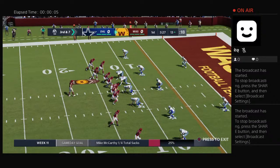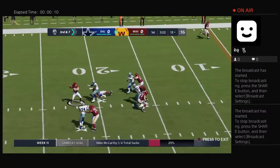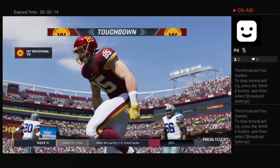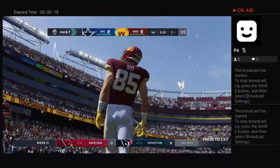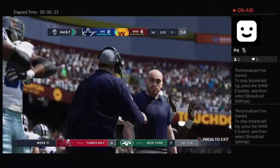Here's play number 9 on 3rd and 7. Out of the gun, they'll look to throw. And this is taken in for a Washington touchdown. Jake Butt, his 3rd touchdown now on the year. And Washington has taken a first-quarter lead.